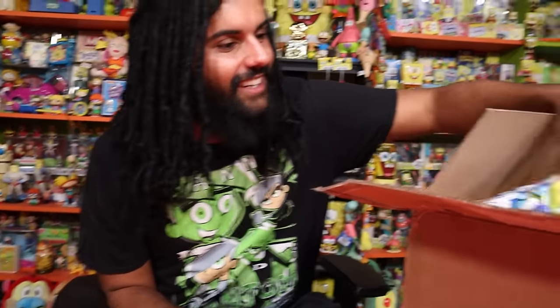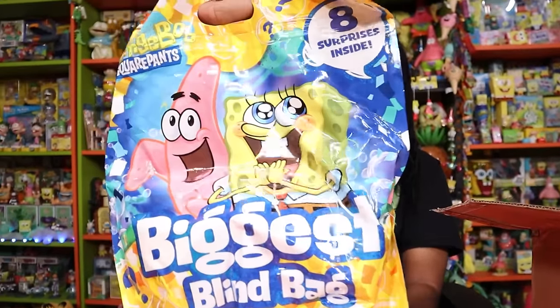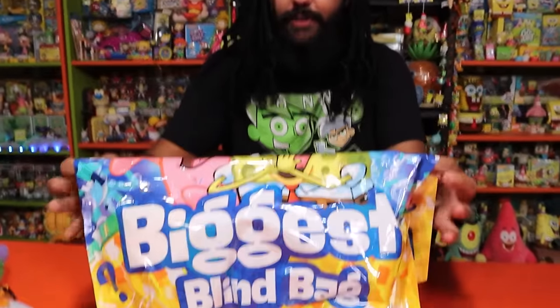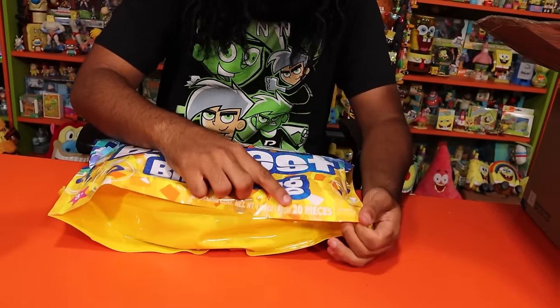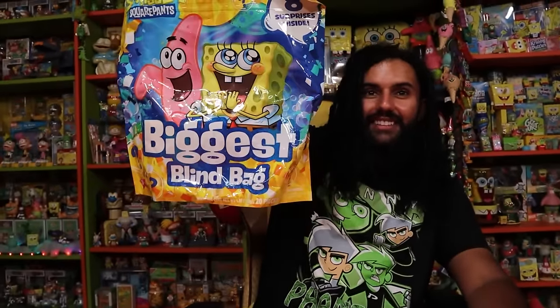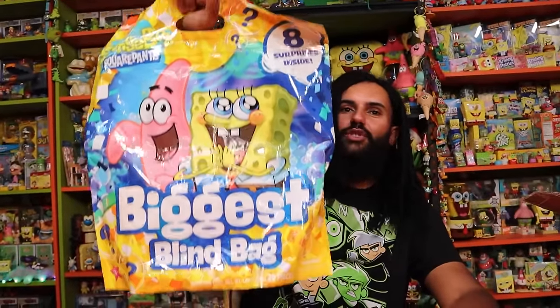What is this? What in the world is this? Holy! Biggest blind bag. That is a big blind bag. This is a really good stocking stuffer, or wrap it up, you know, a really cool present. This is awesome. 20 pieces. You're telling me in this bag, I have 20 new items to add to the collection? Which is interesting because it says 8 surprises inside on the top. That divides into 20. That's amazing.